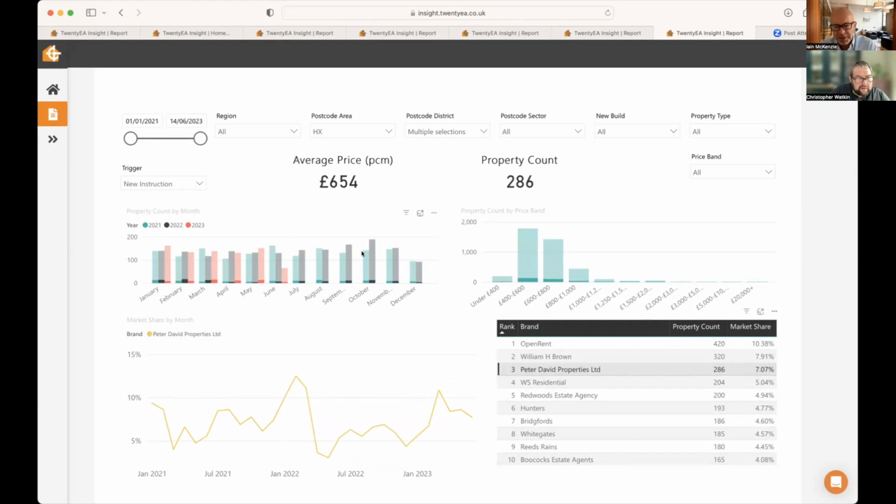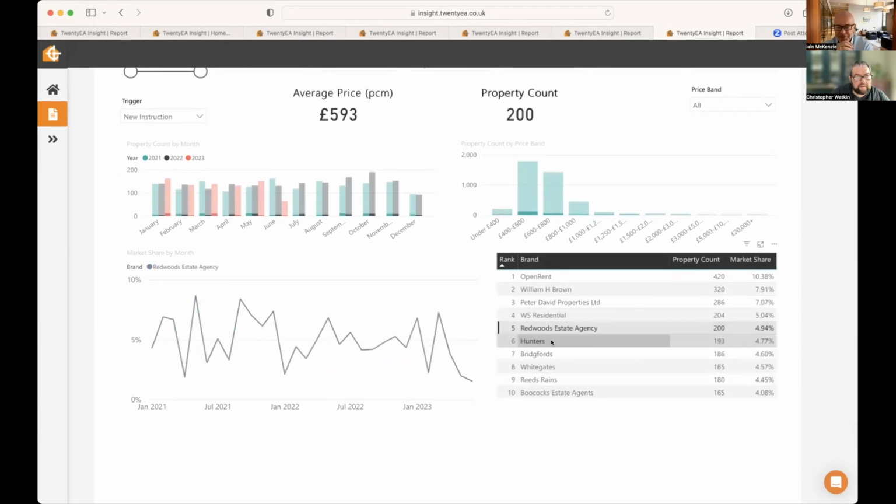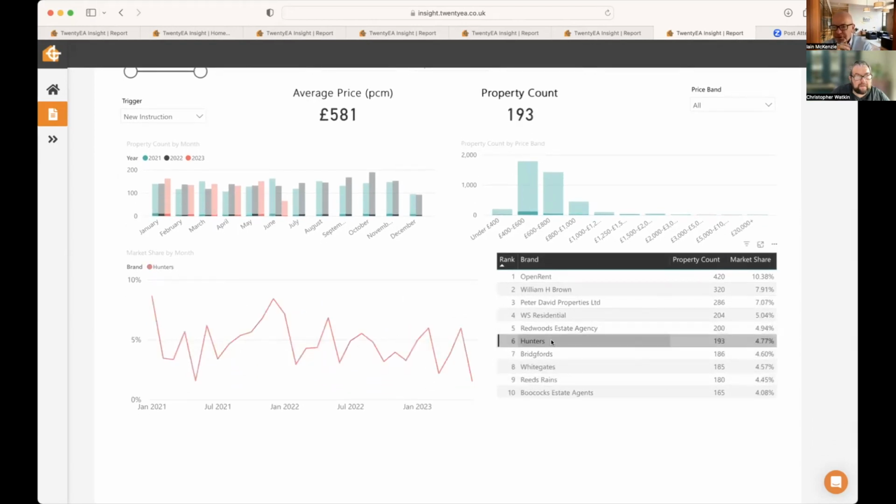We should see some really big spikes coming up in activity soon, because I was speaking to a letting agent in Belfast yesterday, and they're just bracing themselves for the move-in period. Yeah, it's crazy time, where basically hundreds of houses all move in and then all move out on the same day. Crazy.